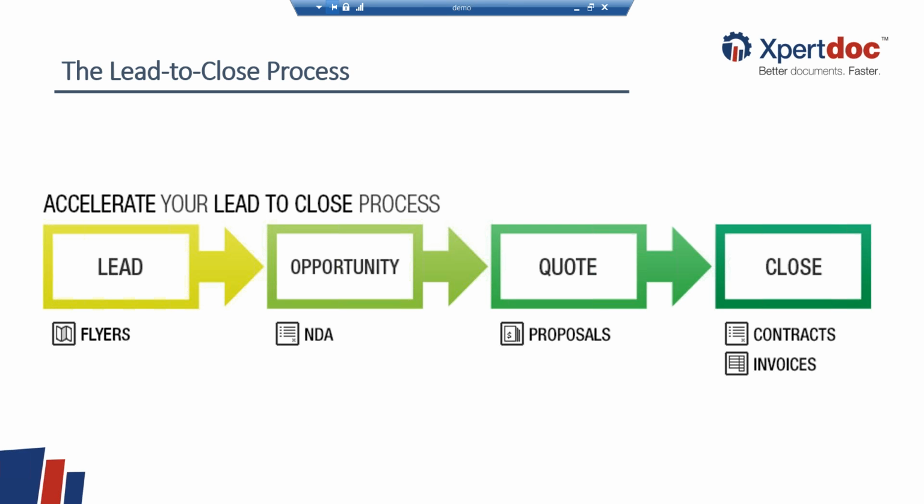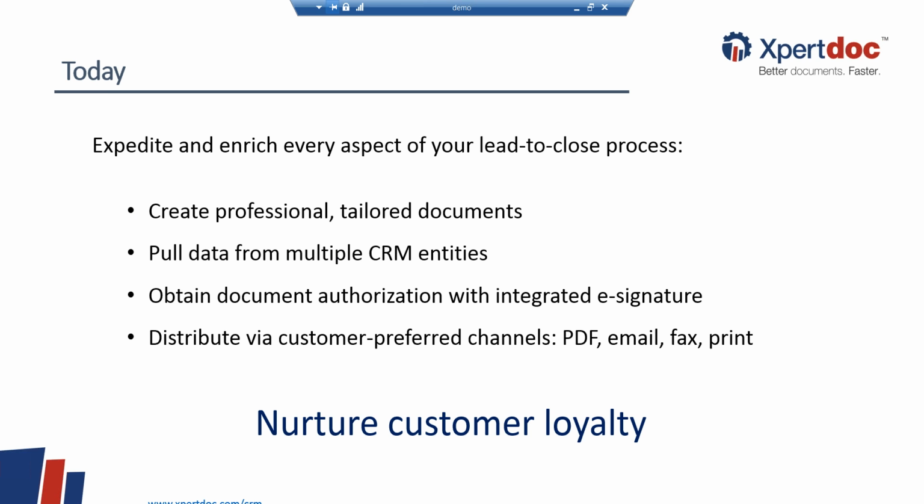We're going to also show a little bit of e-signature and a couple of different use cases of that, and how that can increase the effectiveness and your ability to track that your document has been received, viewed, and signed off. And finally, we're going to show the different methods of delivering that. Because today it's not just printing, it's not just email, it's a mixture of print, email, fax. I want to store a copy in my SharePoint or my other CRM archive, all of those at the same time. In the end, we're going to nurture your customer loyalty and increase the effectiveness of your communication.